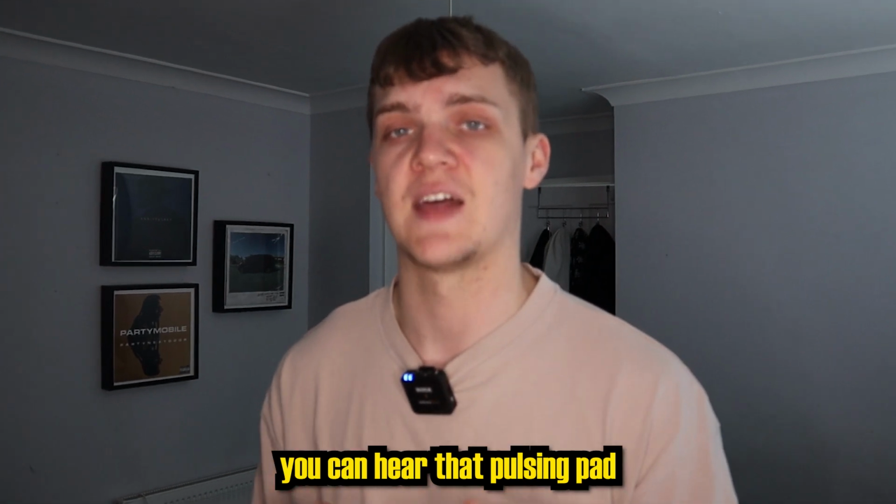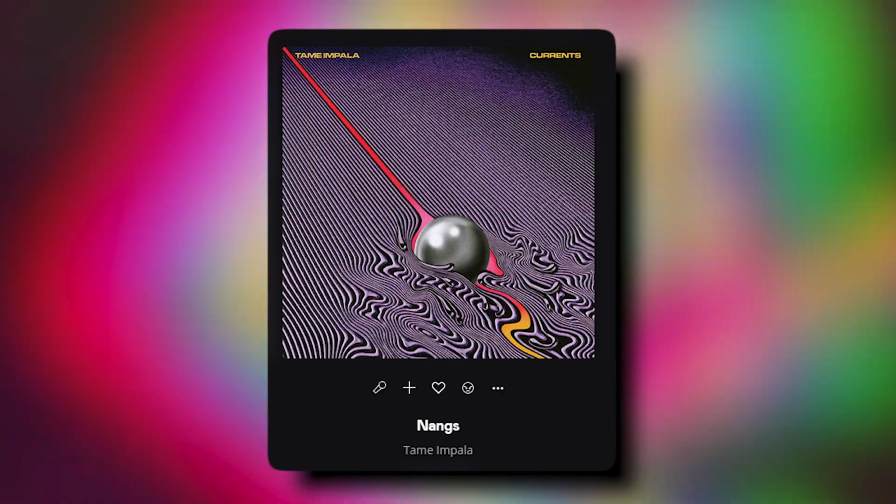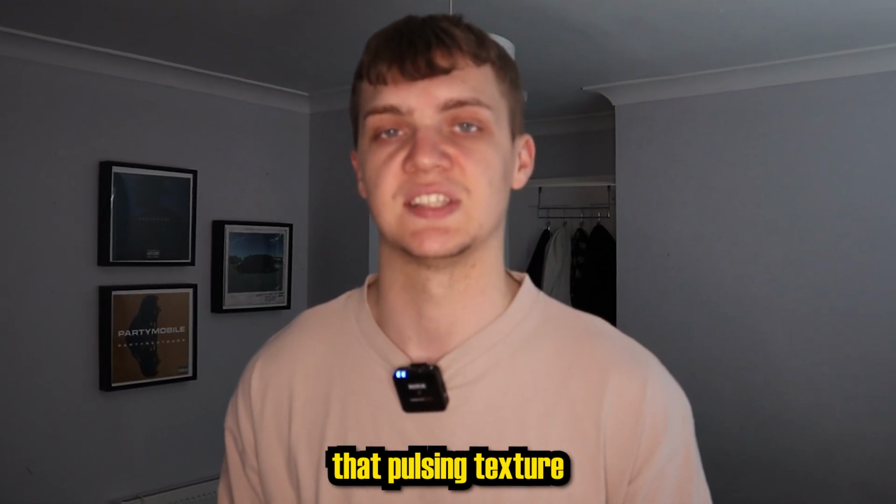In the song Nangs, you can hear that pulsing pad. So I pulled up this patch, increased the attack, and added in this built-in delay to give it that pulsing texture.